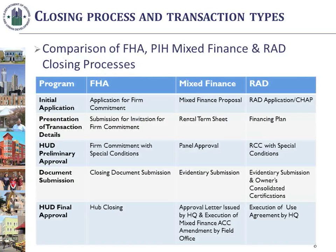I borrowed a slide from George Weidenfeller from Reno Kavanaugh next, and forgive us, George, and I hope next time you'll be here to present with us. But thank you for letting us use it, and we thought that it was very helpful because it allows you to see some similar things that HUD does in comparison to what we are doing in the RAD process.